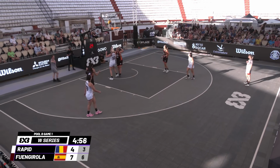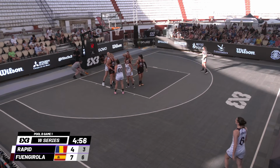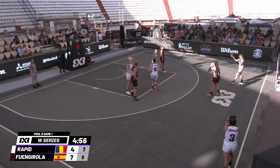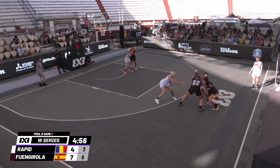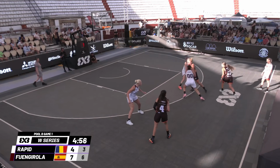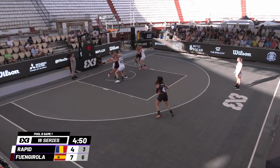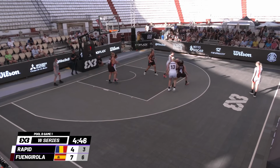Mishenko now going to work in the paint. Attempt will not count. And looks like it was called for a carry there. So Fuengirola with the possession. Moreno to Morales. Morales trying to feed. She gets it into Garcia. Garcia misses the first attempt. Petronite struggling with her.